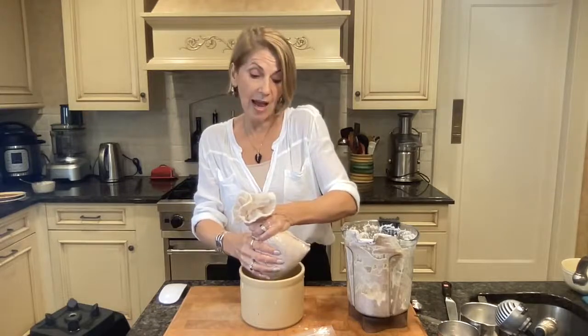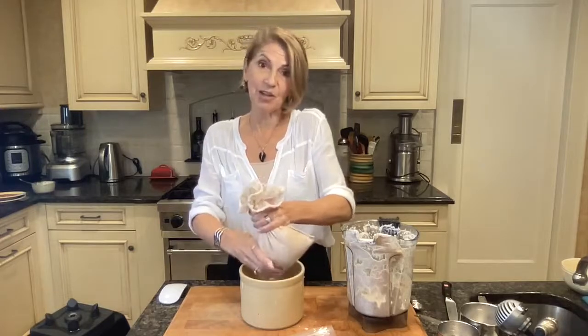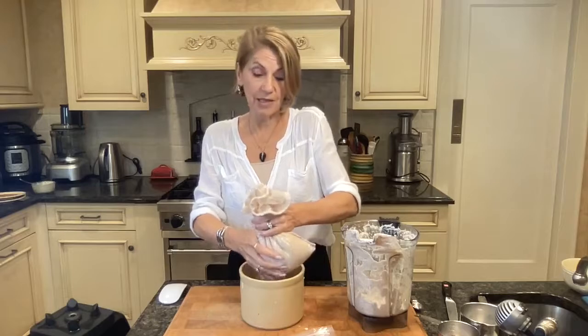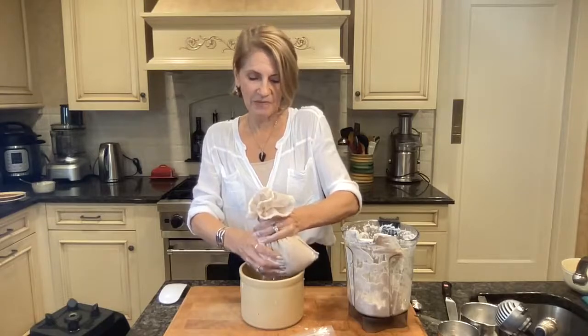And this is why almond milk takes a little bit longer to produce than the other milks, which is why I've stopped making as much almond milk as I used to, and I make more of the cashew or the walnut. I find the walnut milk tastes great in coffee or tea. My husband loves it in his coffee.